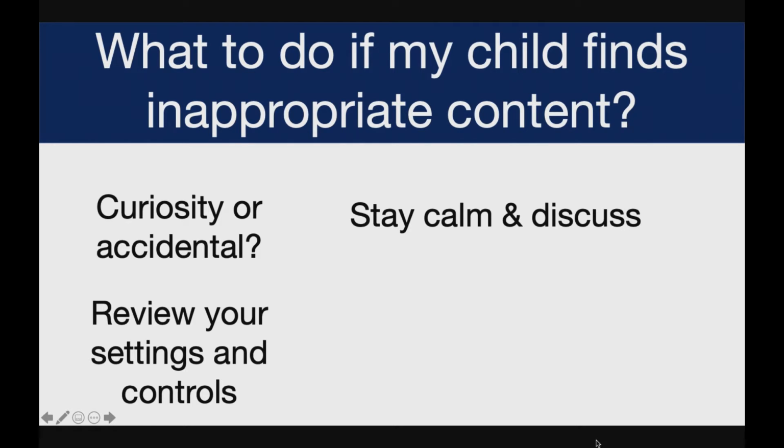I would say looking at your settings and controls on these platforms will ensure that some of this will be filtered out. For example, you could be using YouTube Kids. This will filter out and give the children only child-friendly content.